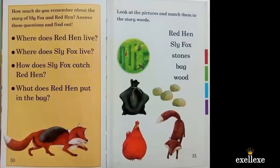All right. Now we have come to the final page. Okay, question number one. Where does Red Hen live? Yes, a little house. She lives in a little house. Very good. Where does Sly Fox live?